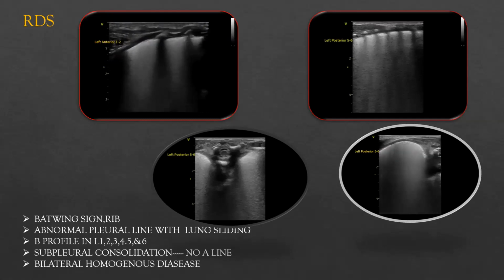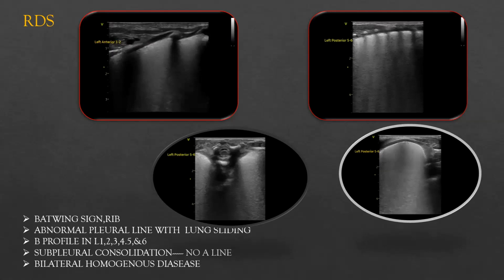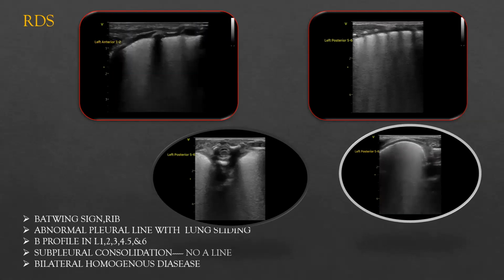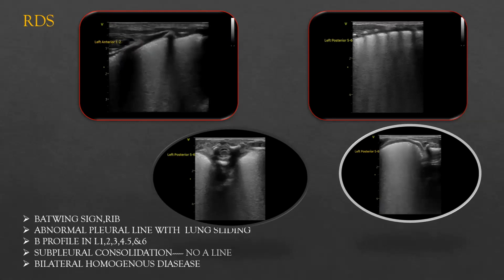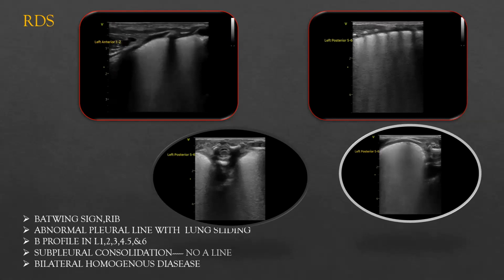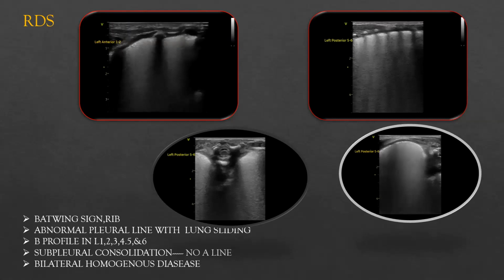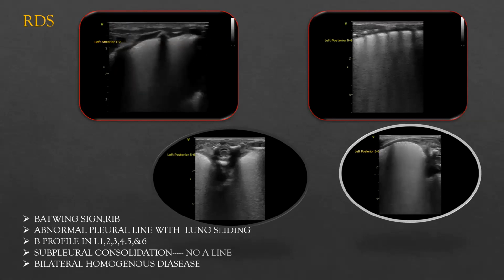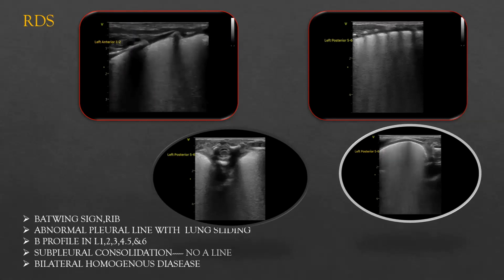Very nice images, Dr. Ashraf. Really, before I go today at 4 o'clock, I did another lung ultrasound because I gave Survanta at 10 o'clock. Yeah, it is much better. It still has B lines, but less than in this image.